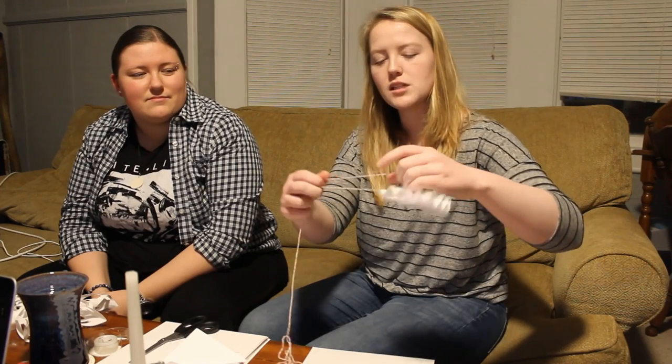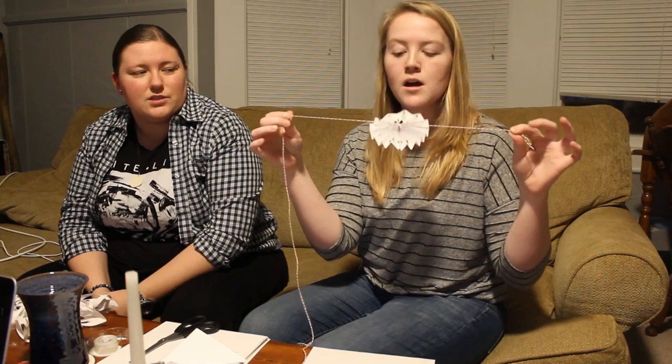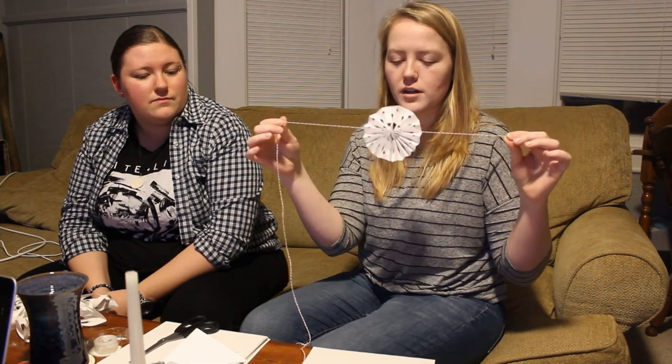I'm also trying to make a 3D garland snowflake, but this one's a little bit too large, and my computer's dead, so I can't look at it. I think it could be large and in charge. Oh, it didn't work. I wanted to see.